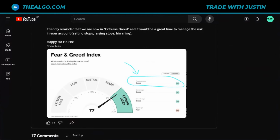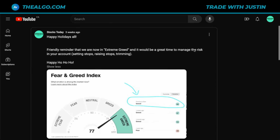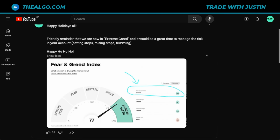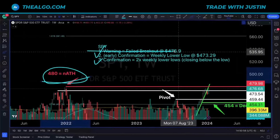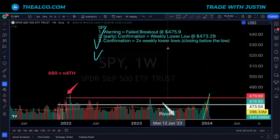We're awfully close now. And I say this also because about a month ago now, or 3 weeks ago, Liz Ann Saunders just said more increased volatility. And we kind of warned you too. Friendly reminder that we are now in extreme greed and it would be a great time to manage risk in your account. Setting stops, raising stops, and trimming. And now it is a time to manage the risk in your account one more time. Why? We are just going to have some more increased volatility.